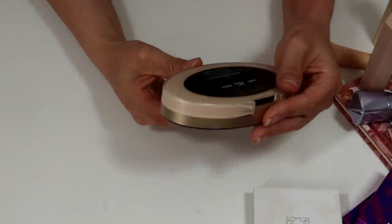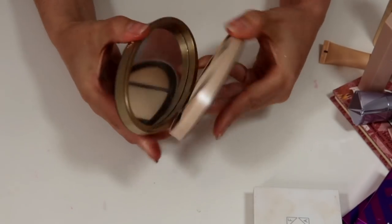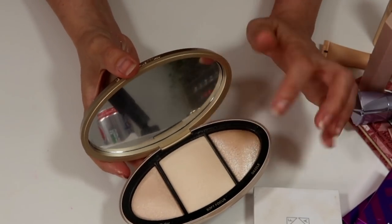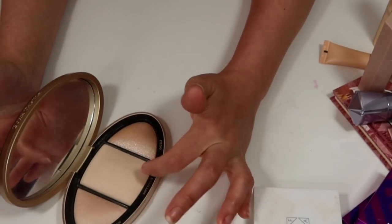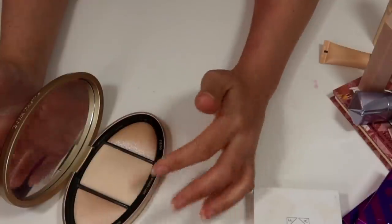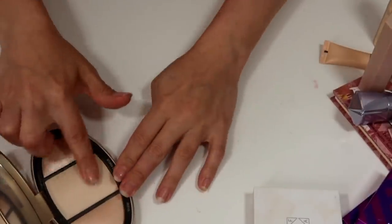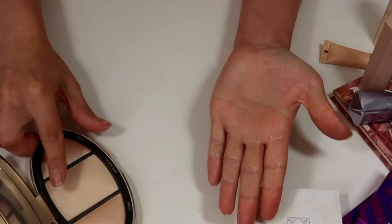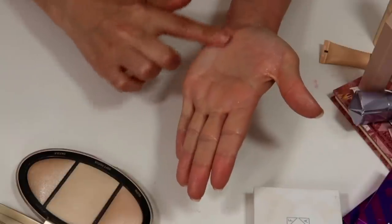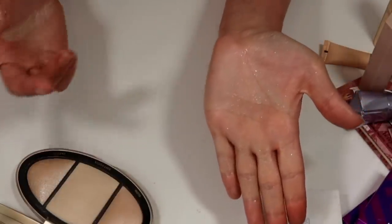And then this was a birthday gift from Nina. This is the Turn Up the Light from Too Faced. I actually wore this middle powder the other day. So it's got three. It's got a subtle all over glow, a glowy highlighter, and then a boom in your face. So this is like the ambient lighting powder from Hourglass. So a swatch isn't going to do very much. It's just a glowy all over powder.